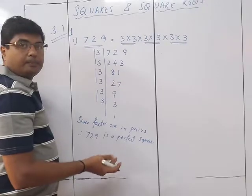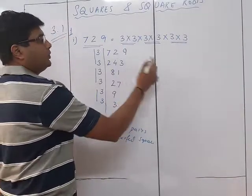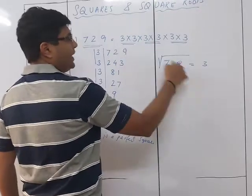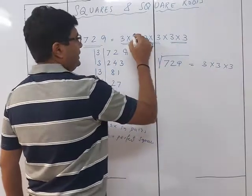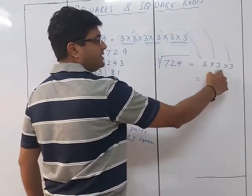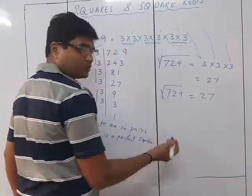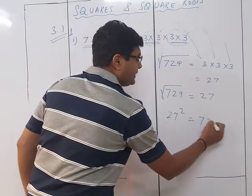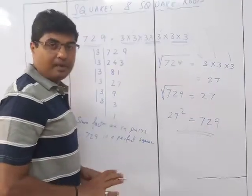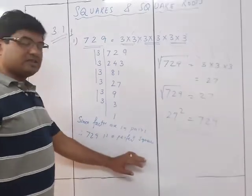Then comes what will be the square root of the same. You don't need to find out the square root, but if you had to find the square root, we do it this way. So root of 729 will be, now you are just going to take 1 from each pair, so 3, and again 3, and again 3. So you took 1 from here, 1 from here, and 1 from here. Accordingly, the answer is 3 threes are 9, 9 threes are 27. So root of 729 is equal to 27. Or we can also write that 27 square is equal to 729. No doubt, this part is not required in this particular exercise, because the question only stated which of the following are perfect squares. So you just needed to find out whether it is a perfect square or not. So here the answer would end.